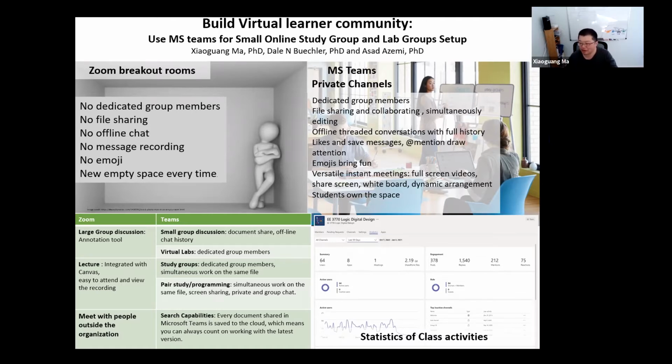Every time you go there, whatever work you had is still there, and yesterday's discussion is still there. No. So the Zoom breakout room is not a good space for group work. However, Microsoft Teams is a totally different story. It has everything we mentioned here.